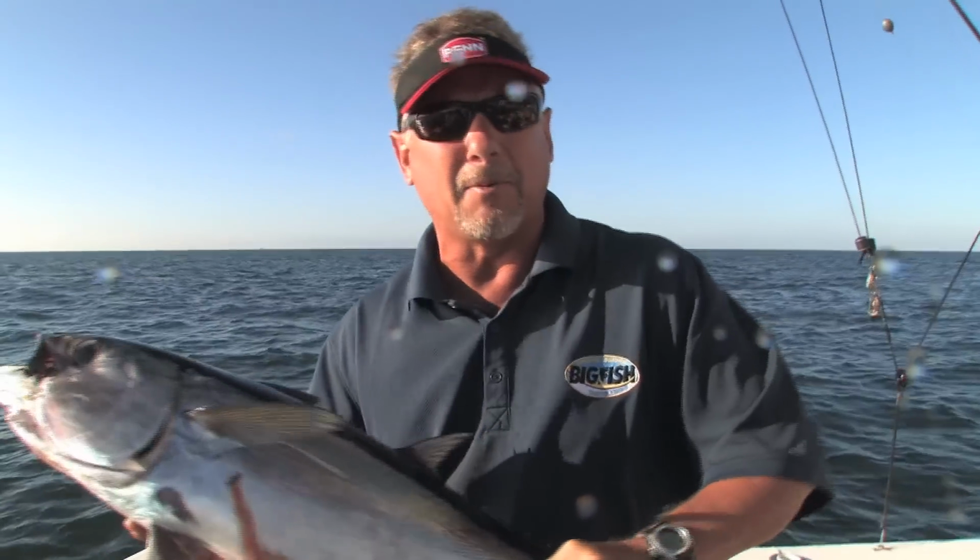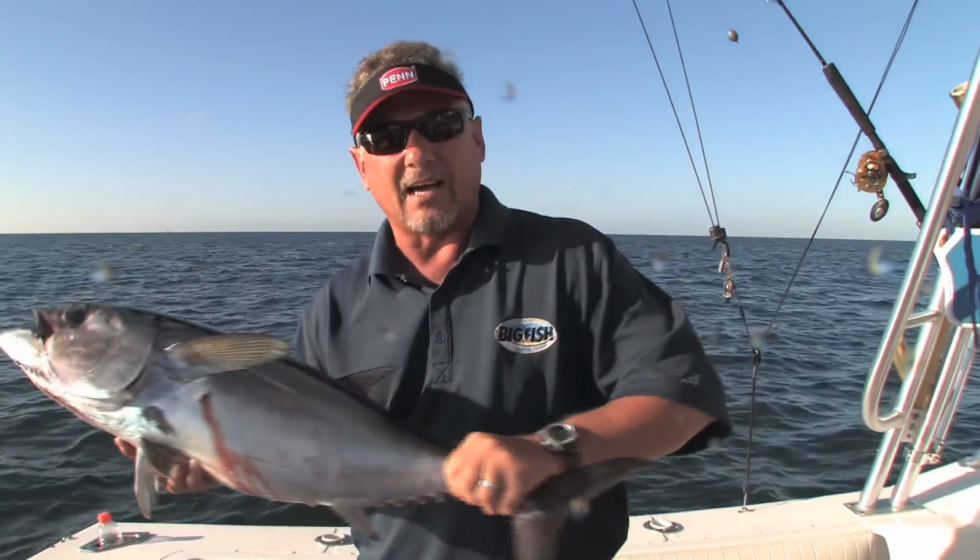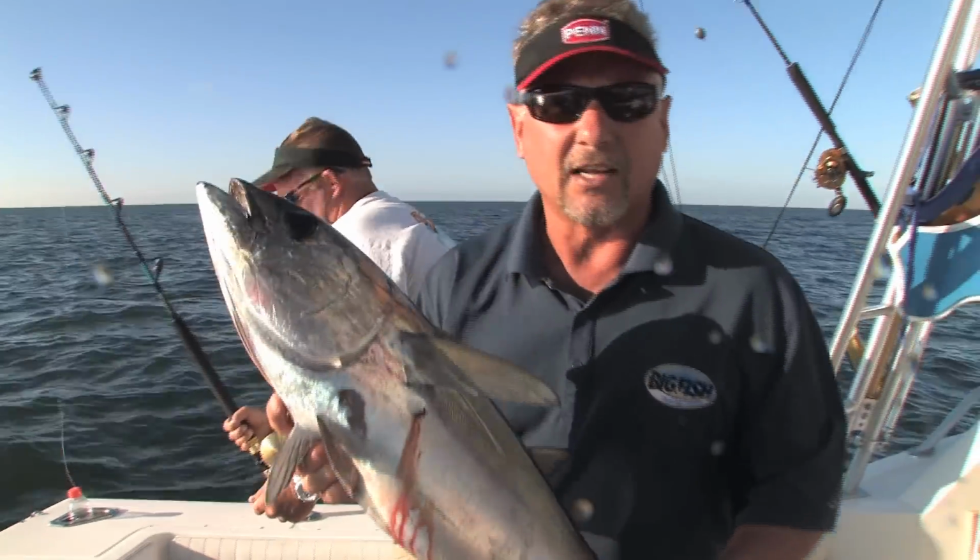You can actually chum them up, keep them by your boat instead of the shrimp boat, because all they're doing is looking for the bycatch, what the guys in the shrimp boat are throwing overboard. So if you're throwing stuff overboard, they'll stay with you as well. Fish like this are all over.